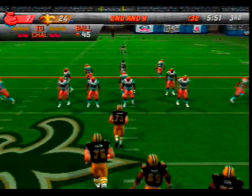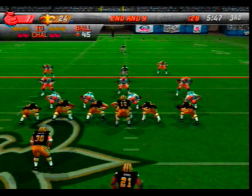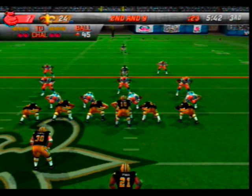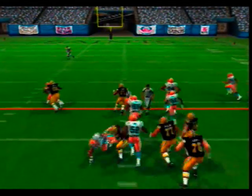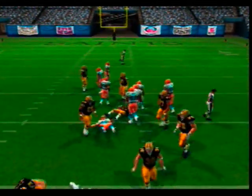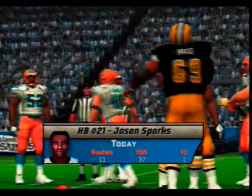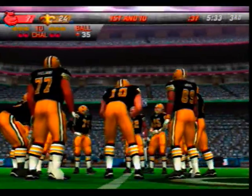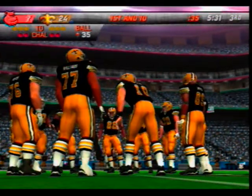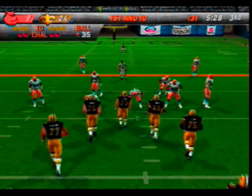Second and nine. Ball on the 45-yard line. In misdirection. Quinn is there on the stop at the 35. Good execution there. The blockers sold it, and the back did the rest. Ball on the 35-yard line.